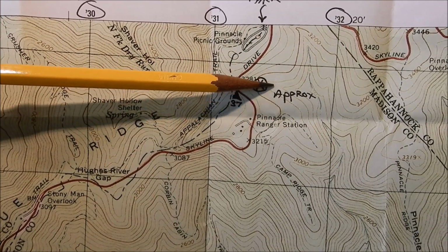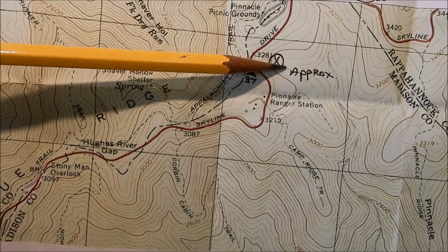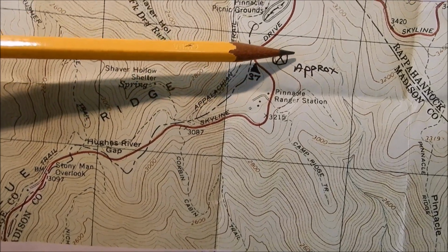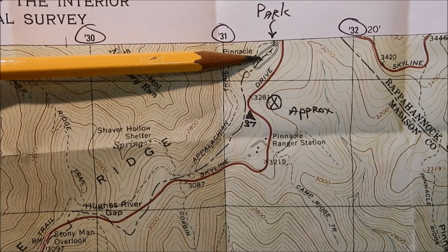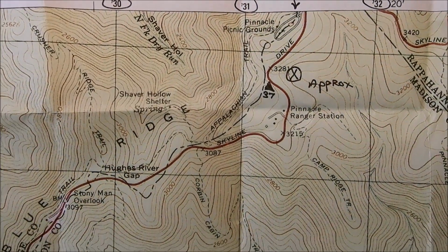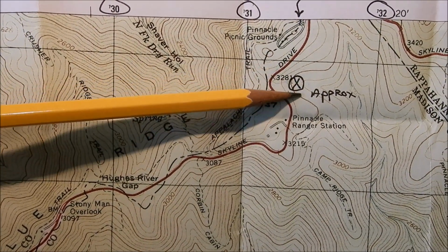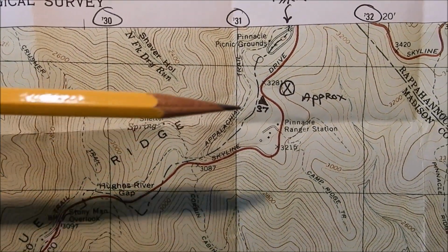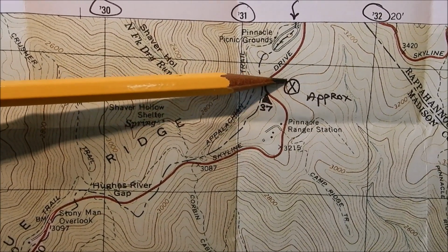Now, what I read, the reason was because there's a number of wells that were drilled here, and there's spring water in this area, and also some wells were drilled to feed water up here to the Pinnacles picnic area, and the Park Service was worried that the human activity right here next to the water source might contaminate it. Maybe they had other reasons too, but that's the reason I read about. So anyway, they pulled this shelter out.